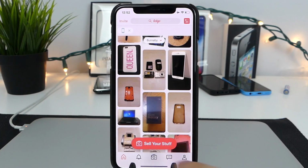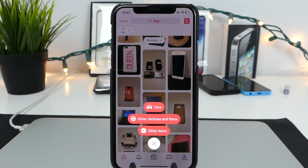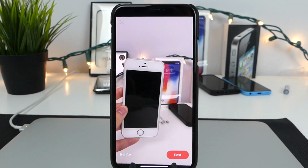Now if you guys want to post your own, all you have to do is tap onto sell your item, and it says car at the top, other vehicle parts, and other items. Most of the time we're going to be selling in the other items part, but it's really simple here, guys. Just tap onto that camera and put this in front of it, and it uses AI learning and it puts the title of whatever the product is.